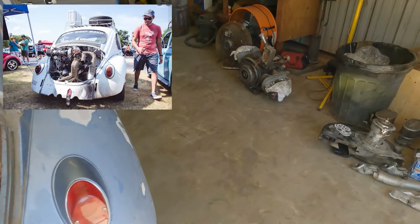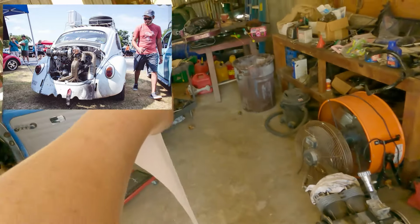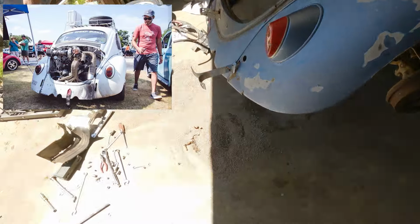If you're curious, well, back at the rear of this Beetle, it's missing some hardware. Okay, and there it sits. It was not stock. Peek, nope, you don't get to see it yet.